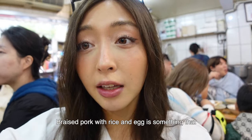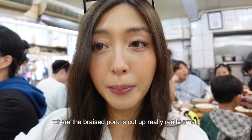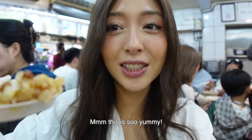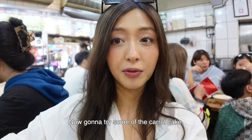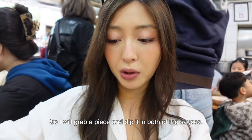It's perfect. Braised pork with rice and egg is something that I grew up eating all the time, but I've never had it like this, where the braised pork is cut up really, really small. This is so yummy. Now I'm gonna try some of the carrot cake. So I will grab a piece and dip it in both of the sauces. Let's try this out.